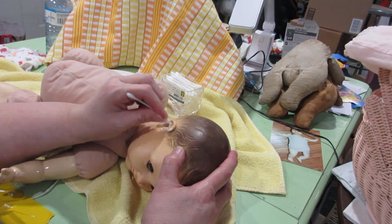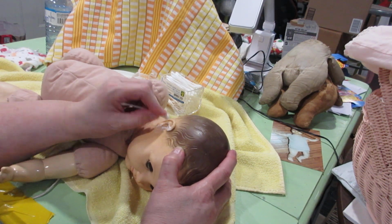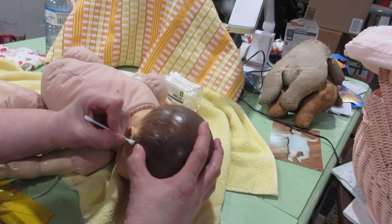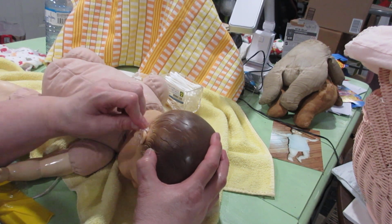You can see I'm using this stuff very liberally. Like I'm putting a lot on her, because she is in need of this really bad. I wish I had this stuff back then. I didn't have this then. This would have been wonderful to have had back then, but I didn't have it, so do now.